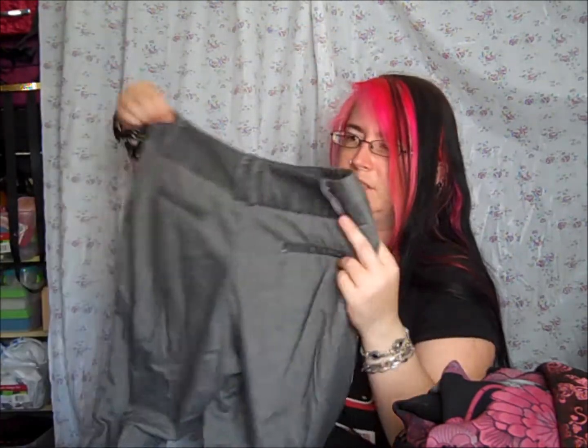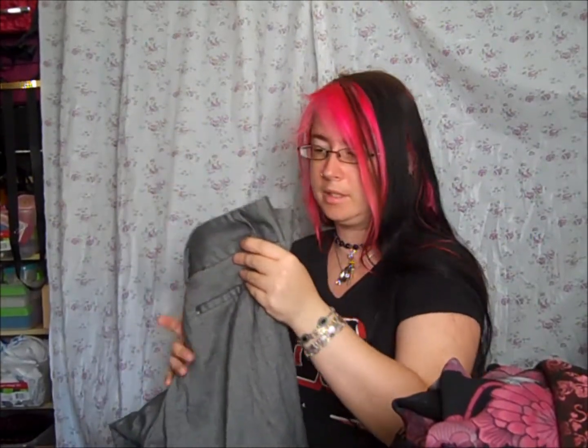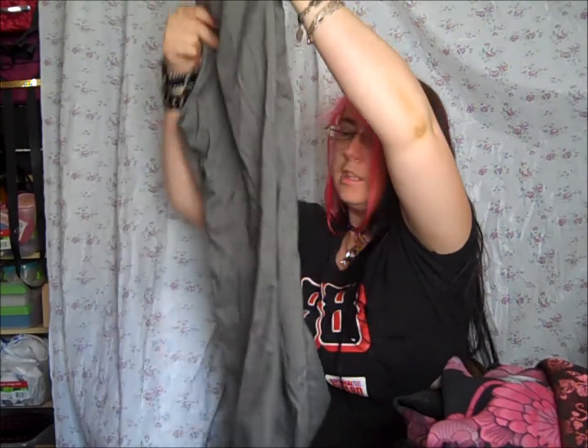Again, they're a little too long because, you know, you can't find pants that are short anymore. You used to be able to. So for people like me who have the 4-inch discrepancy. But just another pair of pants.